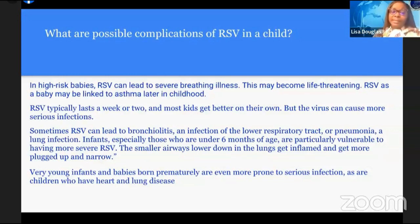RSV typically lasts a week or two, and most kids get better on their own, but the virus can cause more serious infections. Some RSV can lead to bronchiolitis, an infection of the lower respiratory tract, or pneumonia, a lung infection. Infants, especially those under 6 months of age, are particularly vulnerable to having more severe RSV. The smaller airways lower down in the lungs get inflamed and get more plugged up and narrow. Very young infants and babies born prematurely are even more prone to serious infection, as are children who have heart and lung disease.